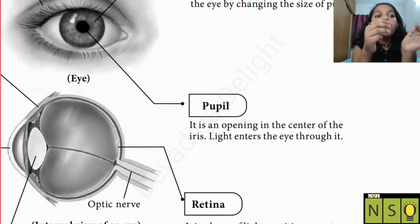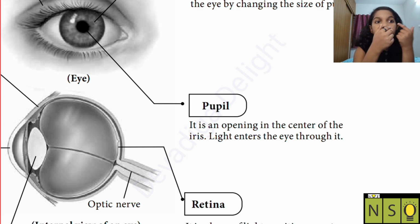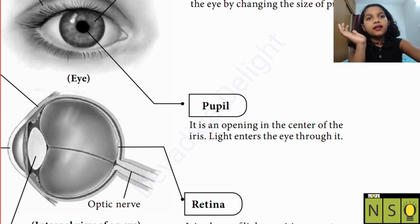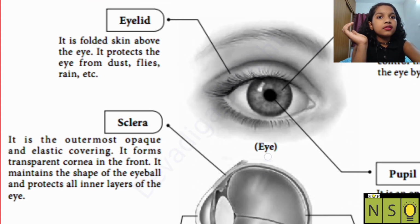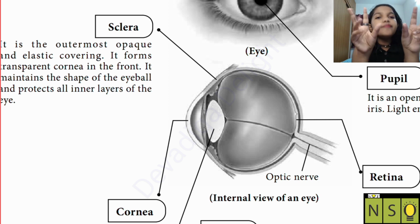Pupil. It is an opening through the center. Light enters the eye through it. So the light goes, as I said, bright or dim light, it goes through the pupil. It's an opening, like a door. Now, this is the eye, but from the inside. This is like the eyeball.